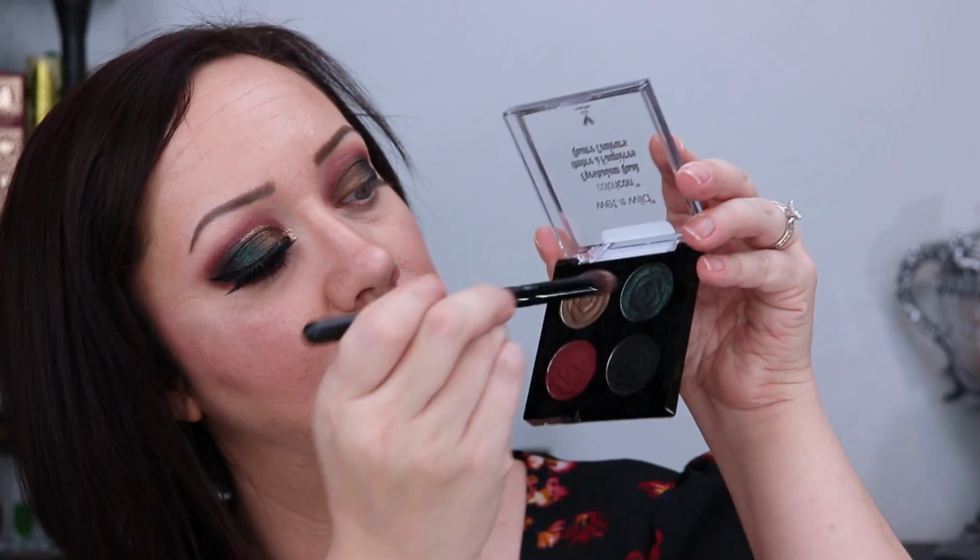This green had a lot of fallout, even with a wet brush, so you really have to be careful. Then I took this dense blending brush and just patted a little bit of that green on the outer portion to blend it to this little V shape. And then with the black, I'm lining the lower lash line, really close to the lash line, nothing too smoky down here. And then I'm going into the red with a pencil brush and just working on blending that all underneath the black shade. This red seems to work better with a small brush.